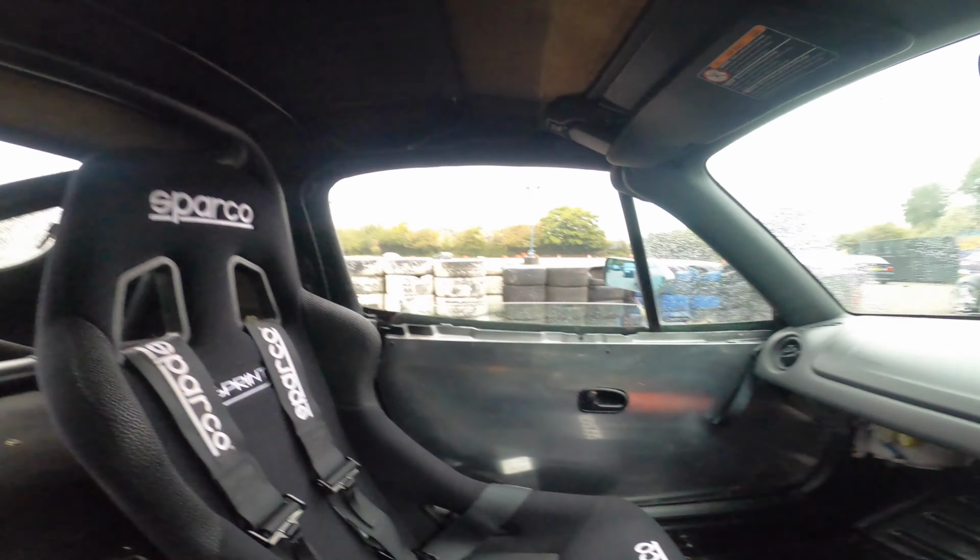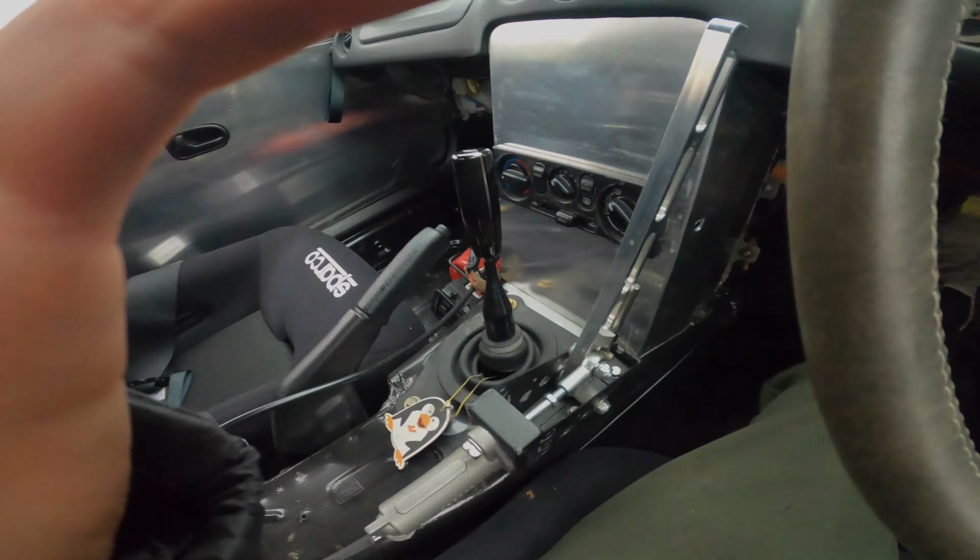Guys, it's properly pissing down. I don't know if you can see this, but... Anyway, I'm trying left foot braking, just to really slow my drift down and get more accuracy on where I'm going, which is obviously really important, so let me try and show you a bit of that.